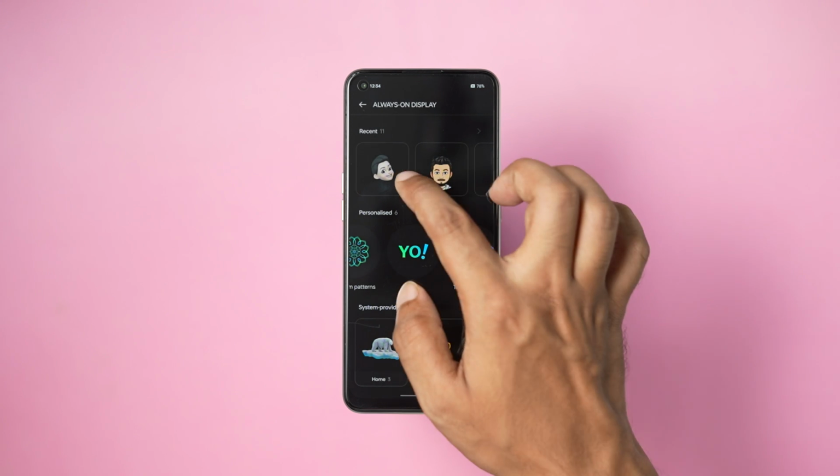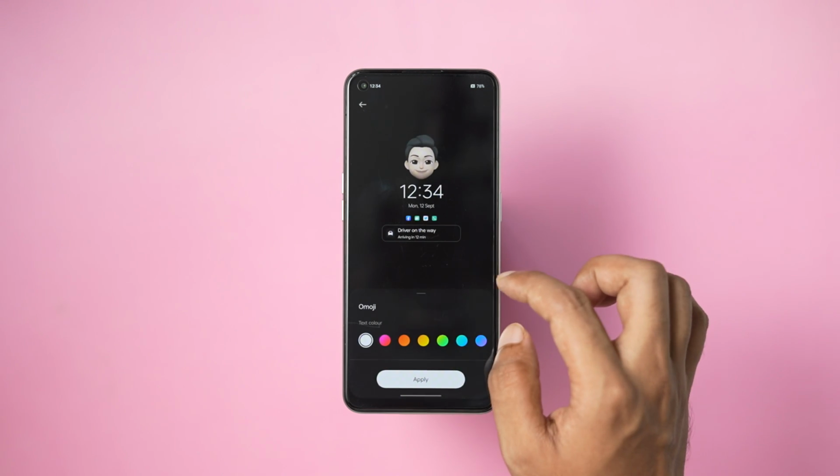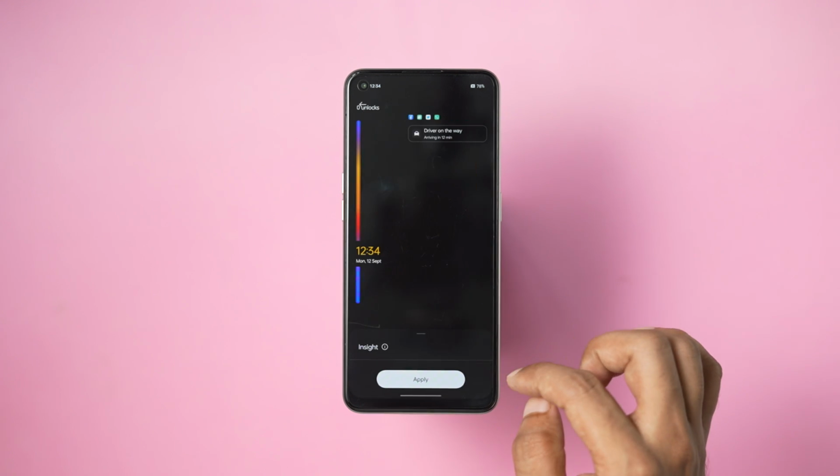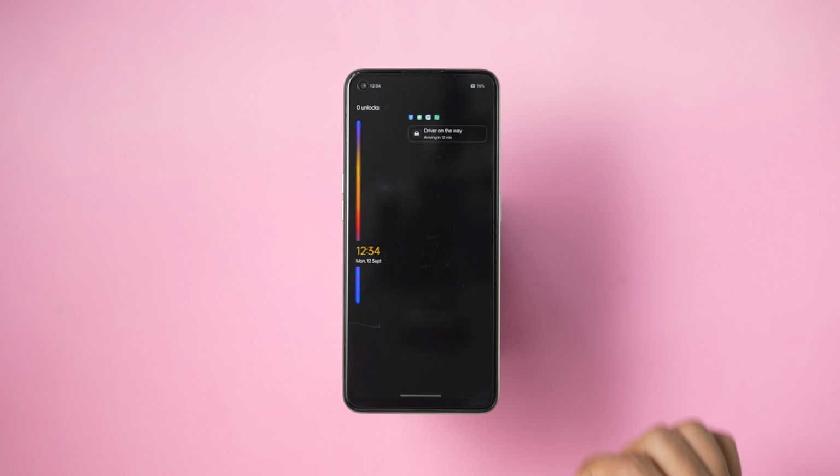Oppo has also collaborated with Snapchat to bring Bitmoji on the Always On display. Lastly, you get a new Inside Always On display which shows how many times you have unlocked your phone and how many hours you have been using it throughout the day.